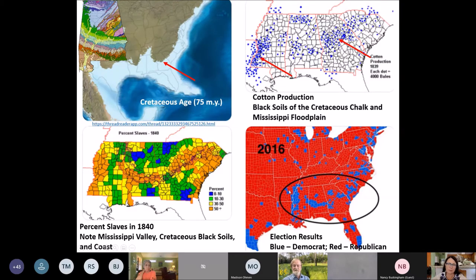What you can see in the Mississippi Valley area, as well as in that same black soil belt where the cotton was grown, you can still see in the election results. Blue is Democratic, red is Republican. And this is the African-American population that is primarily still residing in part of that area. And this has been continuing. This is really the intersection of geology and history, the historical results of what happened over the last 2 to 3 centuries.